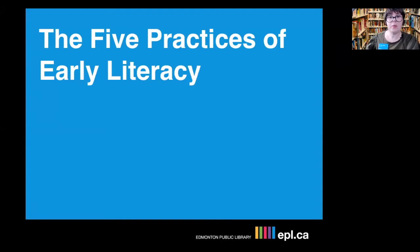At the library, we like to explain early literacy in terms of practices. So that means active things that you're going to be doing alongside other family members, which have to do with language and which make those foundations for all those great skills that we were talking about. So there are 5 practices that we're going to touch on today.